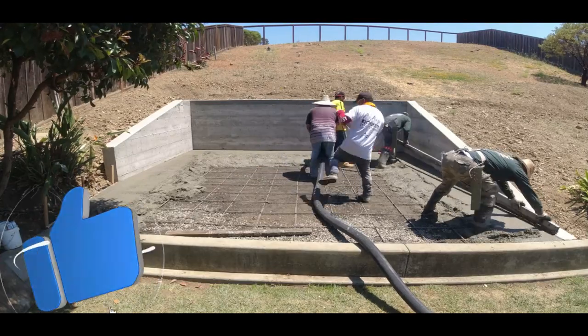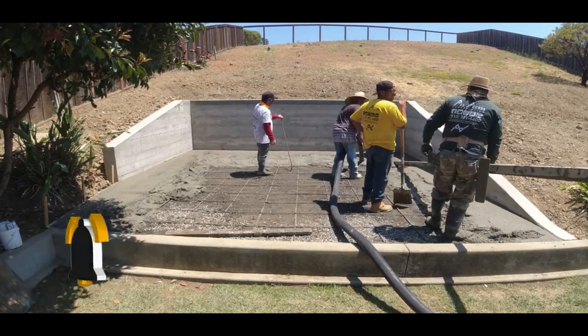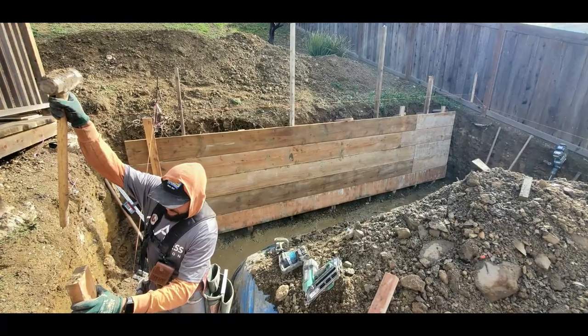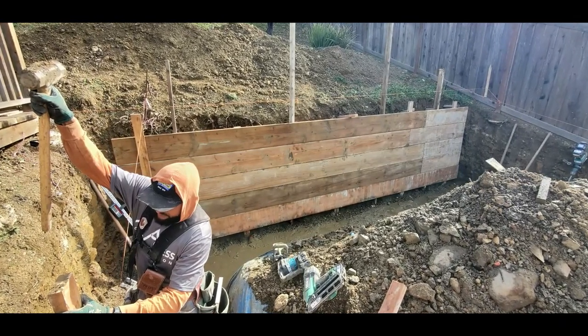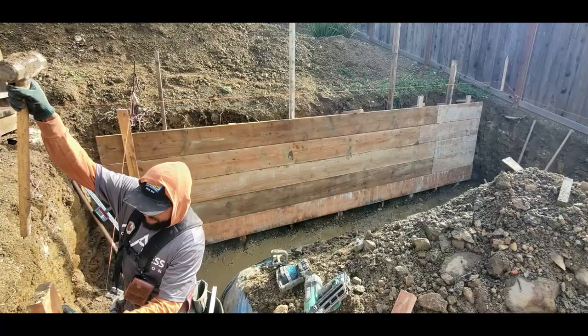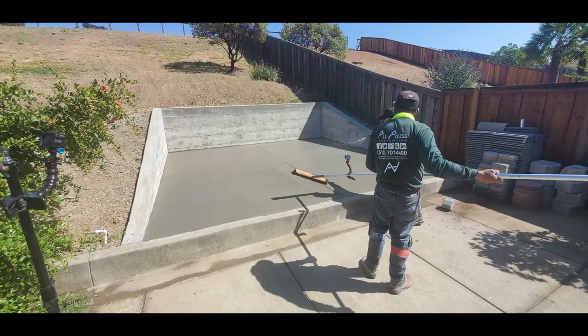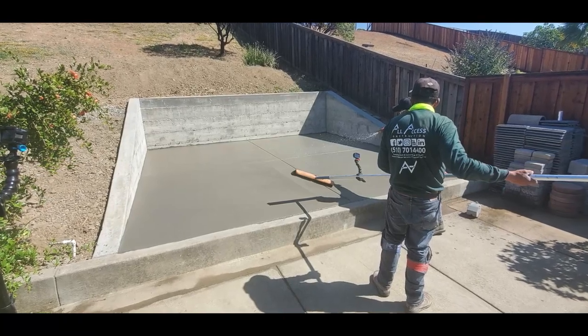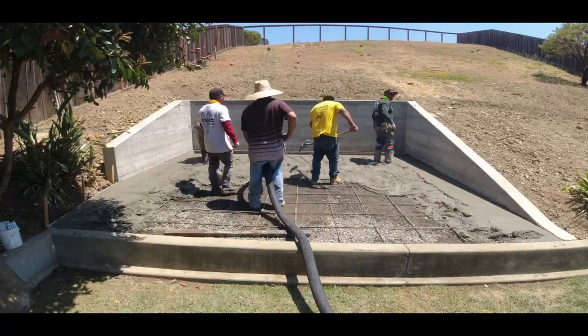So you can check out part one of this video with the description down below. It shows us building a retaining wall on the left side. And I'm working on a video for the one on the right side. We also poured two slabs here. One again is going to be for her she shed, and the other one is going to be for the greenhouse, I believe, or maybe a hot tub.